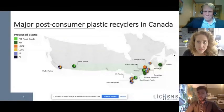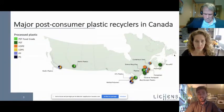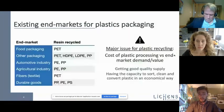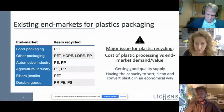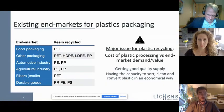Just before, I wanted to go back to the previous slide, which was the plastic recycling capacity in Canada. This is where you can see that we have a good capacity for mainly PET and polyolefin, and less capacity for other resins such as LDPE and polystyrene. Then going back to that slide, where I was talking about having the capacity to sort, clean, and convert plastic in an economical way, this is one of the biggest challenges in the plastic recycling industry, especially for post-consumer.